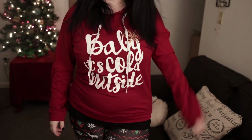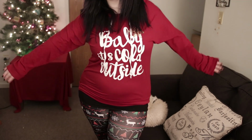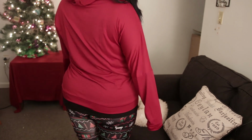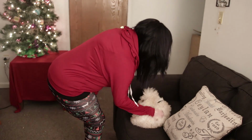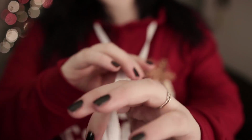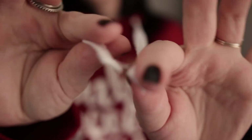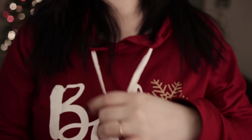I think that this hoodie would have a lot more to offer if it were a thick, warm sweatshirt type of hoodie. The fabric is just a thin, long sleeve shirt type. It's not really one for keeping warm. But if it were a really, really thick hoodie, and had really nice thick drawstrings, like these are also very thin, this hoodie would be really, really perfect. But for the price, it's totally fine, and it's super cute.